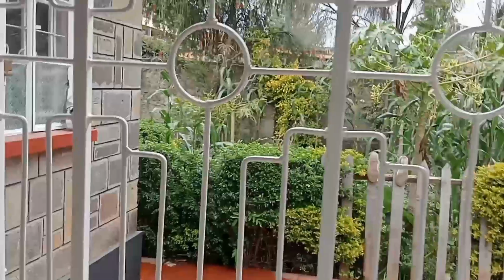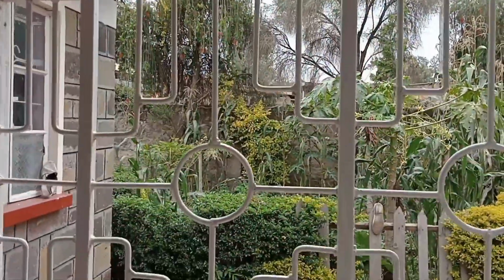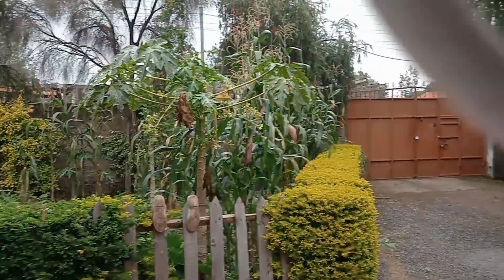And then we have this door, and you can see that even the windows have very nice grills for security purposes. So security here is okay. And we have a nearby school, by the way. So we have schools around and churches.